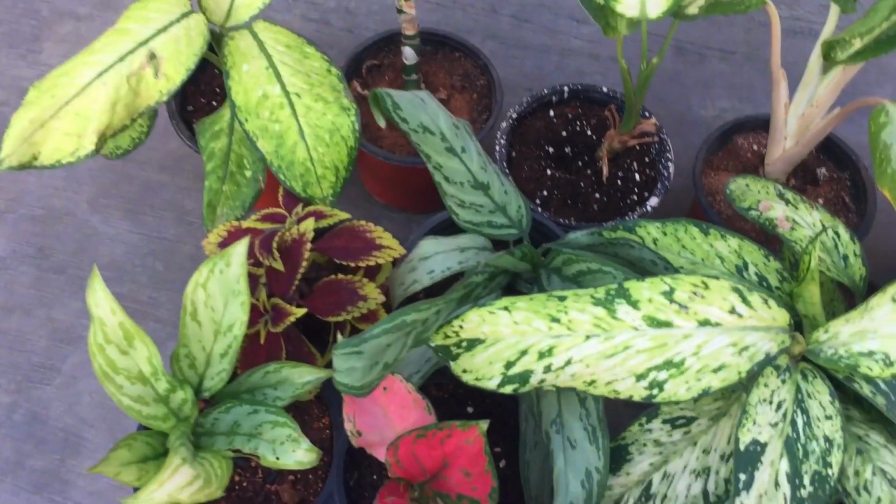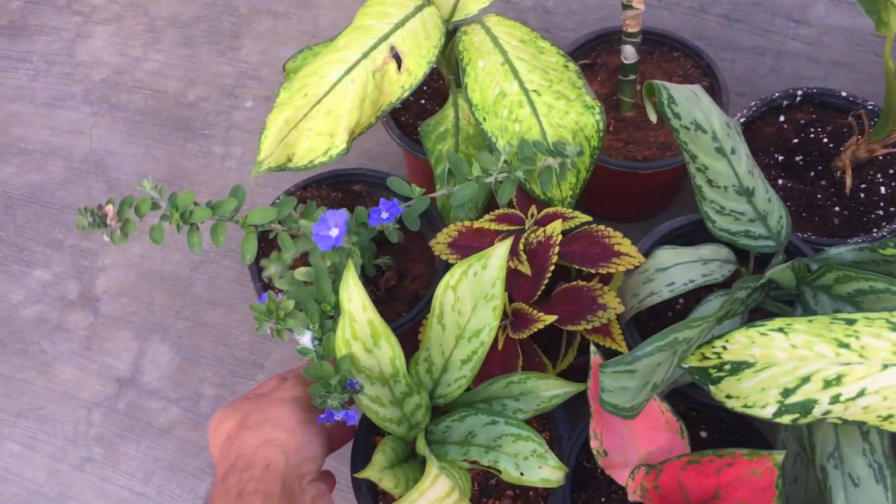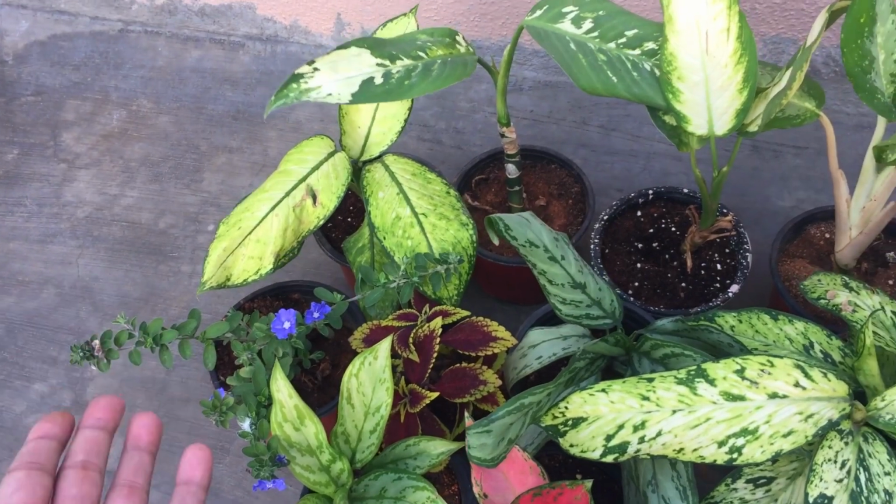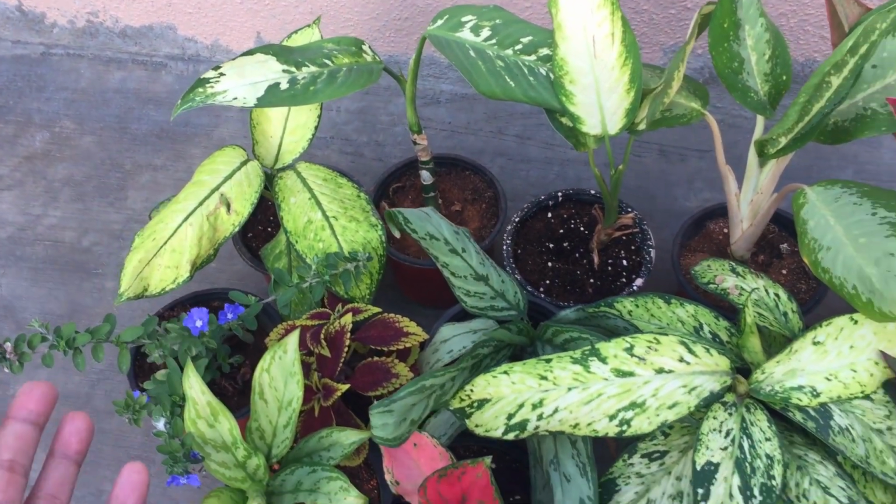Then of course you can add your Brazilian draw-off, which is also called the blue days. Again guys, indirect bright light is the same requirement for all of the plants.